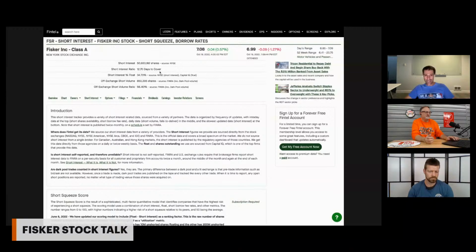Back at the end of September, it was at 31%. So at the beginning of September, we saw around 35% short interest. People who were shorting the stock ended up covering about 4% of the outstanding shares, and now they've shorted it again. That's not surprising at all, since Fisker hit an all-time low at least twice last week.